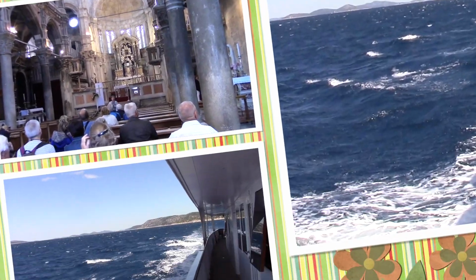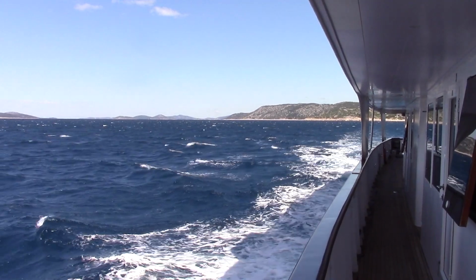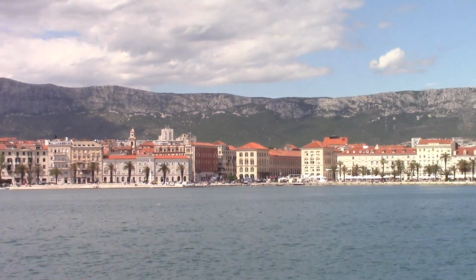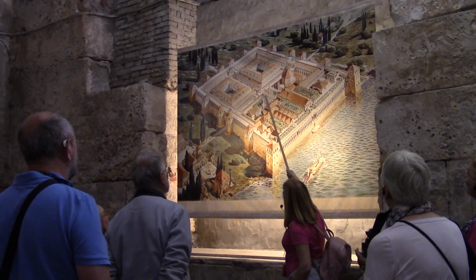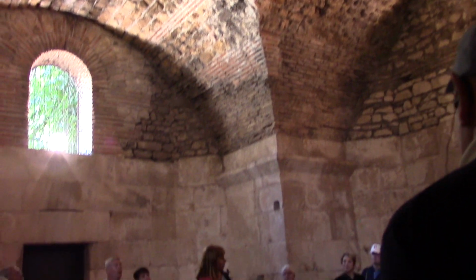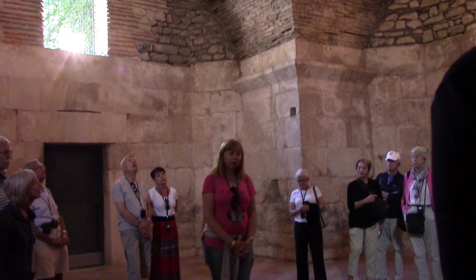We only sailed in the daytime, and the voyage to Split was about 75 kilometres. These little sea trips were really enjoyable as we cruised through the islands, eating lunch and enjoying the scenery and sunshine. We arrived in Split in the afternoon and immediately disembarked for a guided tour through the wonderful old walled city, which is home to the palace of Diocletian.